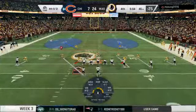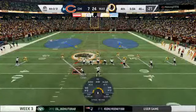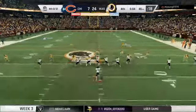Hey, ball. 56. Hey, Charlie. 56. Hey, pick it up, defense. Let's go. 56 to Mike.